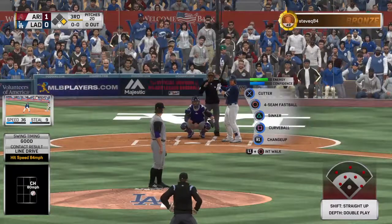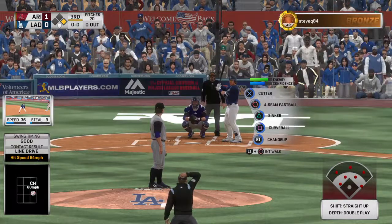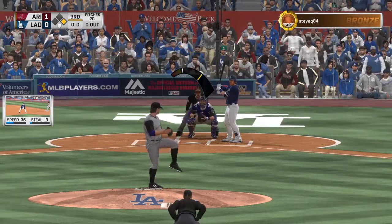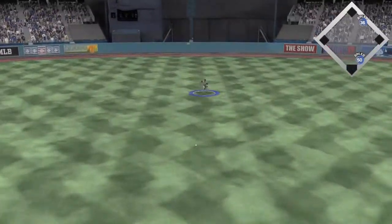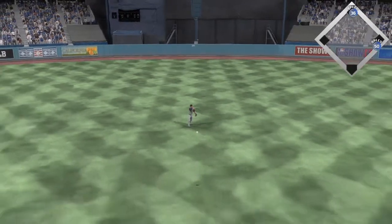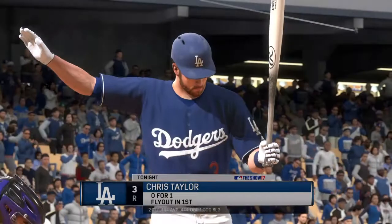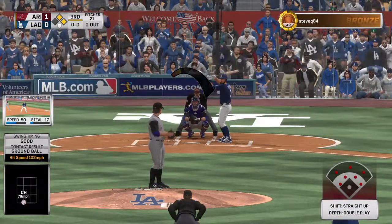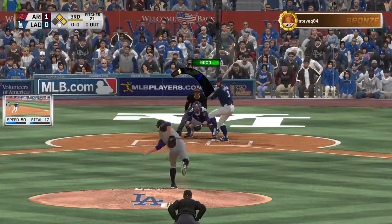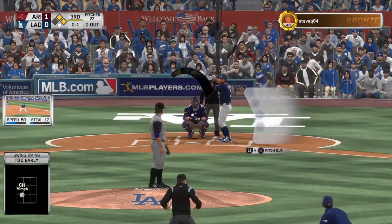Digging in for his second at bat, Justin Turner. He flew out in his last at bat. First pitch of the at bat on its way. Hit hard on the ground towards second, and that finds its way through for a base hit. Riding in once again, Chris Taylor, as he'll look to bring home that tying run from second with a base hit into the outfield. Swing and a miss at a first pitch changeup, nothing and one.